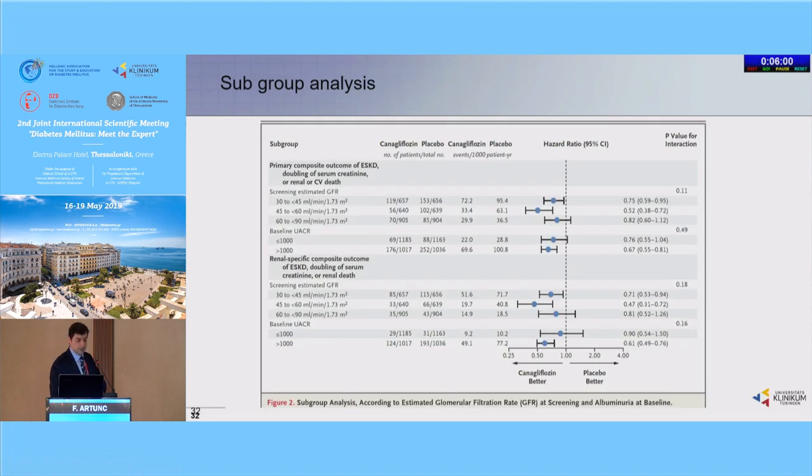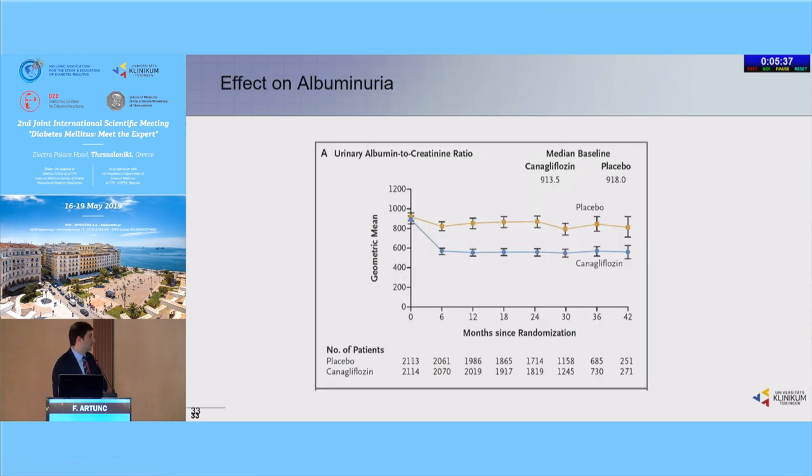Subgroup analysis was done. What is, in my opinion, very interesting is that patients with high proteinuria, greater than 1,000 milligram, had a very low hazard ratio. They seem to have a higher susceptibility to the protective effect. Also, patients with 45 to 60% GFR. So maybe these are patients who have a pronounced protective effect.